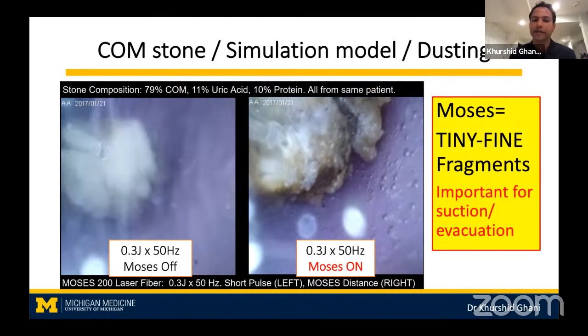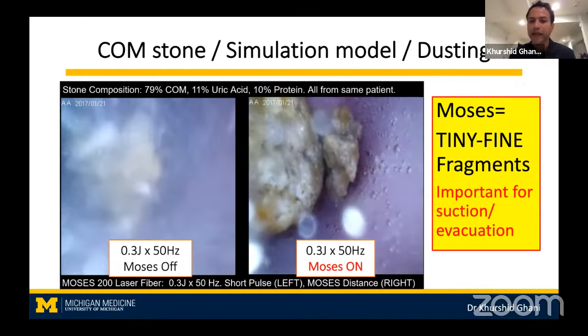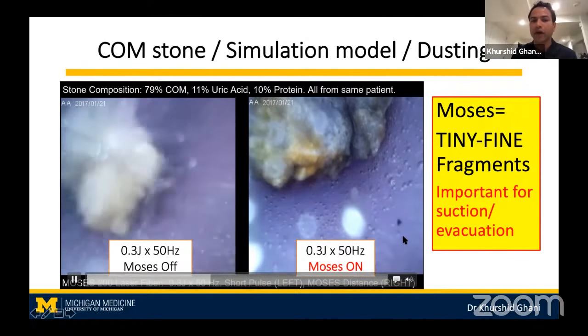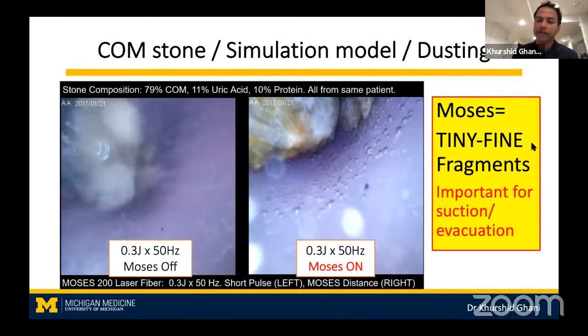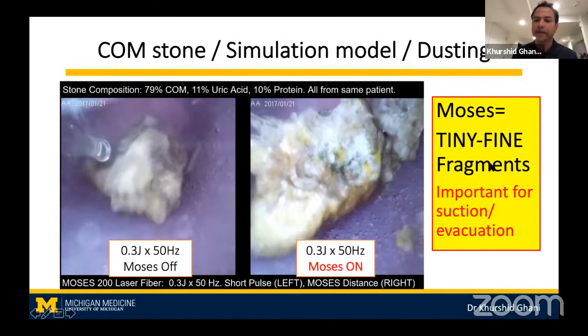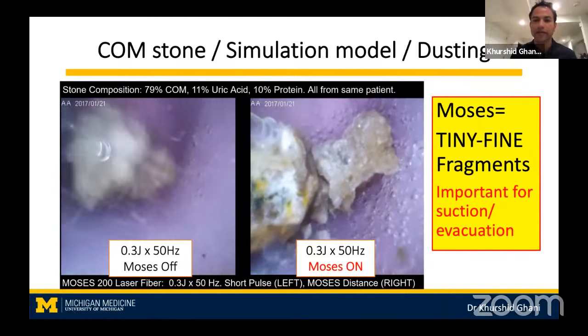a dusting setting, but without MOSES mode. It's a short pulse mode. And on the right-hand side, we're using the MOSES distance mode. My observation, when I operate and when I've been doing the work in the lab, is that the MOSES mode leads to much smaller and finer fragments. And I think that's a really important outcome when it comes to suction and evacuation.